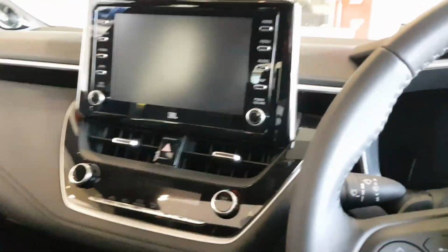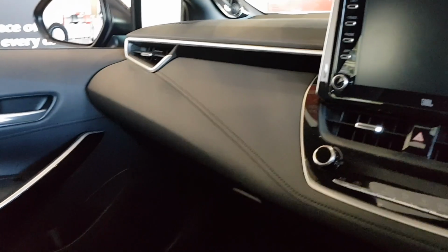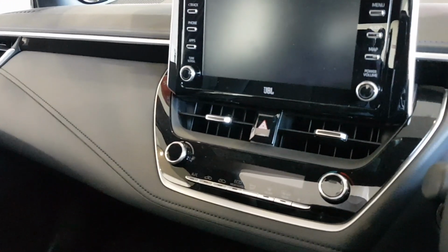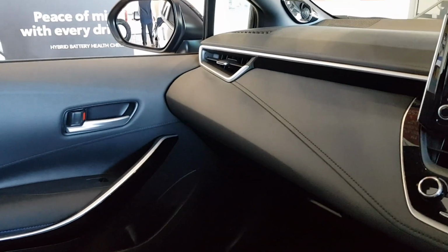In case you're wondering, the new Corolla Sedan is made in Japan, whereas in the previous one just the hatch is made in Japan and the Sedan is built in Thailand, whereas this one, both hatch and Sedan, is made in Japan, which is actually quite nice.